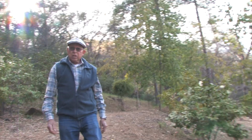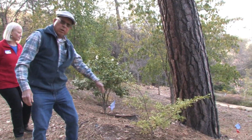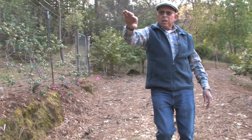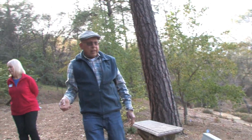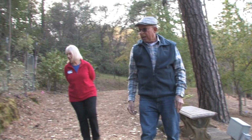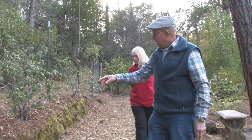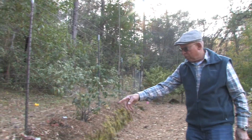And then along the fence, I have Sasanqua camellias. Here's a Sasanqua camellia here, and then along the fence, the ones sort of climbing up the fence, those are all Sasanqua, and they bloom in November, December. And then a bunch of heucheras too. I planted heucheras all along here, one variety of each. There's probably about 30 different varieties here, different colors of heuchera.